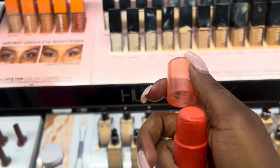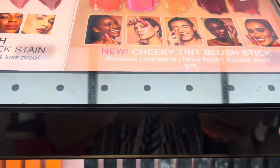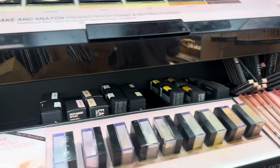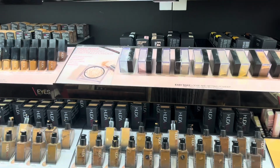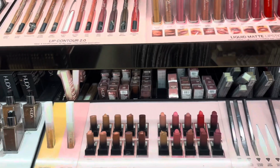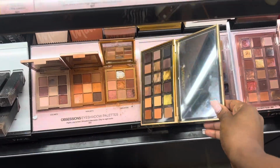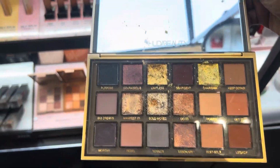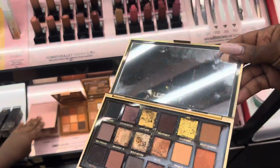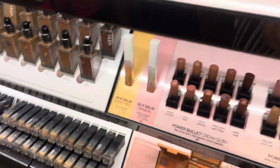This, I almost thought it was a lip gloss, but it was actually a cheek stain stick. So like for your blush, $25 for those, and some different types of powders and just a whole lot of stuff. I don't really know about the brands, but I always do hear good things about Huda Beauty. So this was a palette that I just happened to see sitting over there randomly open. The golds were giving, the purples, very nice colors for the girls who, you know, wear that on a regular.